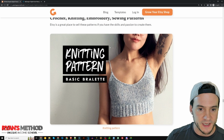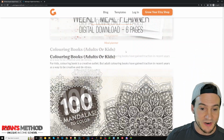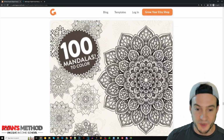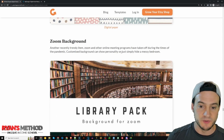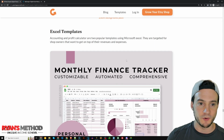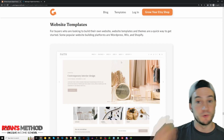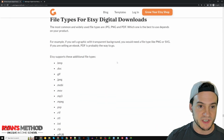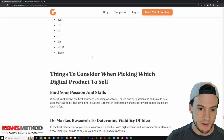Crocheting, knitting, embroidery, and sewing patterns, recipe cards, meal planning cards, coloring books for adults or kids, clip arts, digital papers, Zoom backgrounds. Okay, for Zoom, that's really interesting. This is actually a great article. I mean, who thought of that? Excel templates, website templates. You could probably do Google Doc templates, Google spreadsheet templates. And then here are file types for Etsy digital downloads to wrap it up.